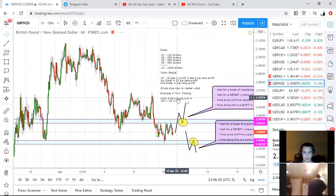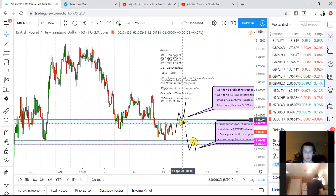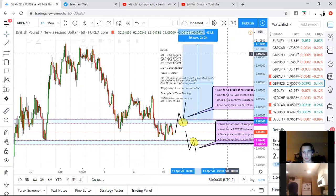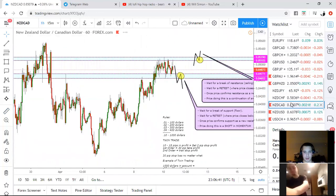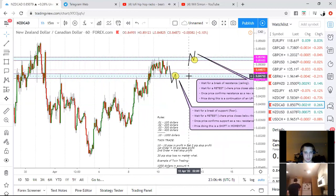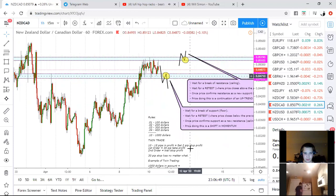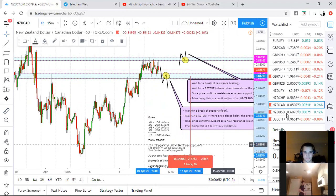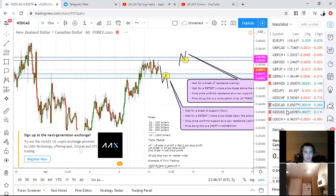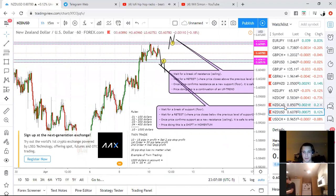GBP NZD. This one again, shift of momentum to the upside. Called in the scanner, 460. Trapped in that area, pretty simple. Same thing, this one, break retest. Sell to the downside for this one, for NZD CAD. Yeah, another 200 pips downside. NZD CAD and NZD USD, they essentially look the same.